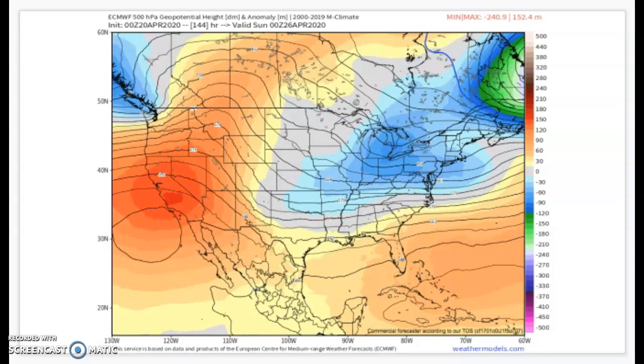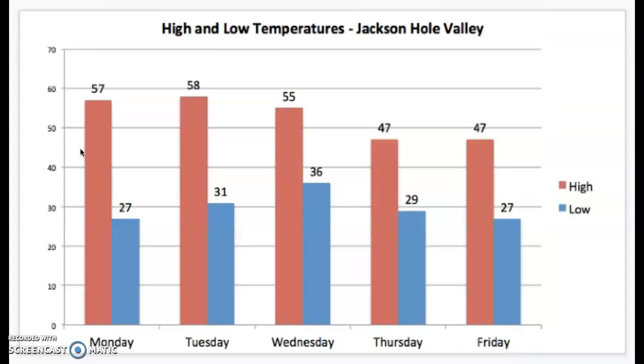Then as we get into the weekend on Saturday, we've got high pressure building back in, so we're going to see much warmer temperatures and mostly sunny skies return over the weekend. So the weekend's looking pretty nice at this point.